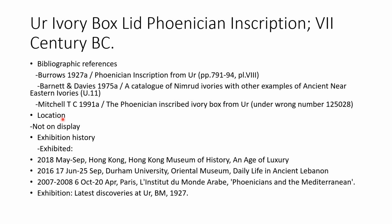Location, present location of this inscription, it's not on display. Exhibition history: it was exhibited in 2018 between May and September in Hong Kong, Hong Kong Museum of History, Age of Luxury. In 2016, from 17th of June to 25th of September, in Durham University Oriental Museum, Daily Life in Ancient Lebanon. In 2007 and 2008, from the 6th of October 2007 to the 20th of April 2008, in Paris, à l'Institut du Monde Arabe, Phoenicians and the Mediterranean. Exhibition Latest Discoveries at Ur, VM 1927.